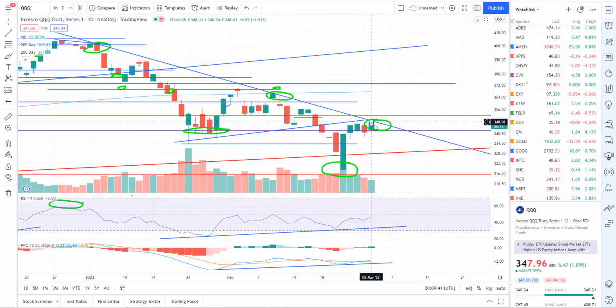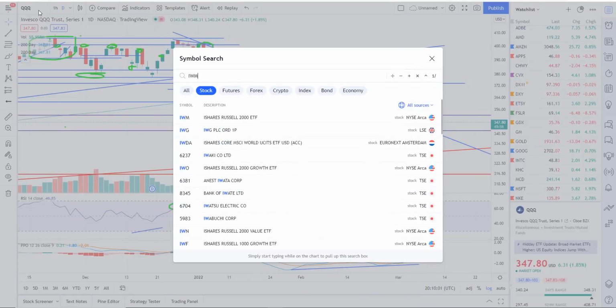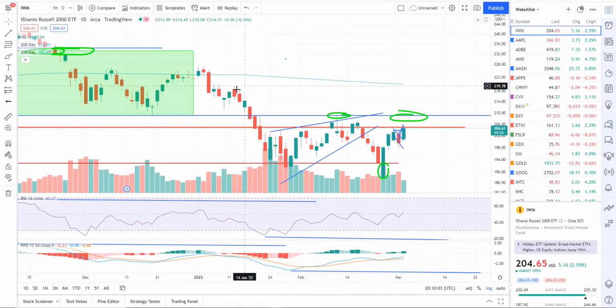We're definitely at the point where this is either going to break out or reject right here. And it's hard to say which way it's going to go. The bullish divergence tells me it's higher probability it's going to break to the upside. But I also see some signs that we could have one more leg lower as well. So that's what I'm looking at on triple Qs.